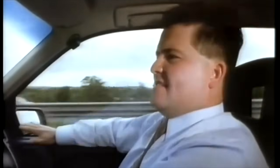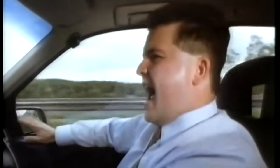There ain't no way that somebody's going to tell me that having better spec on a car, CD or whatever, is better than having the I badge on the back. It means I've got status, that's what it means.